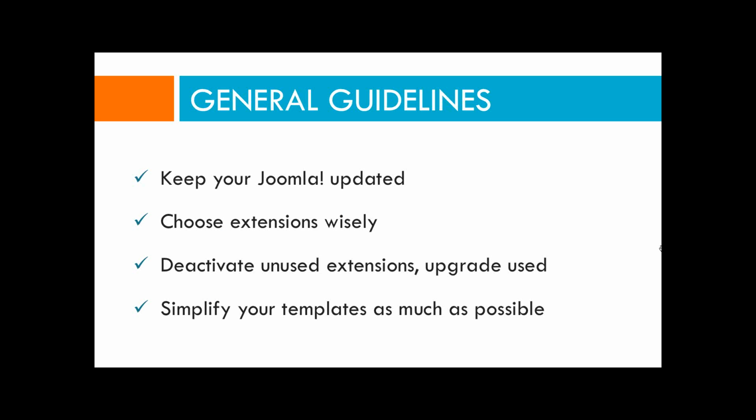To speed up your site, you should always make sure that you have the latest Joomla installed on your account. Joomla developers constantly improve the PHP code of the application, which makes it faster and also provides more functionalities. If you compare Joomla 1.0 and version 3 of the application, you will see that the latest release is almost 2 or 3 times faster.